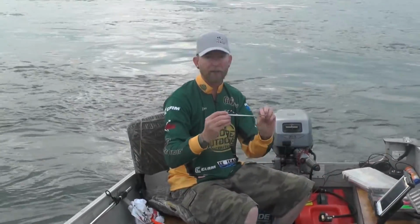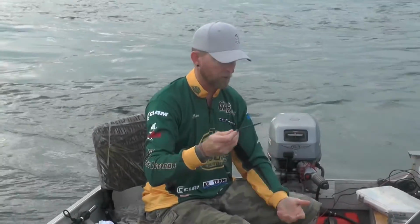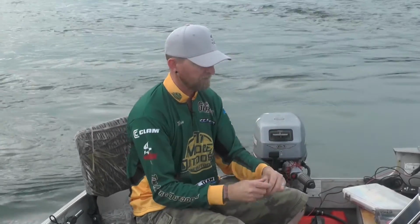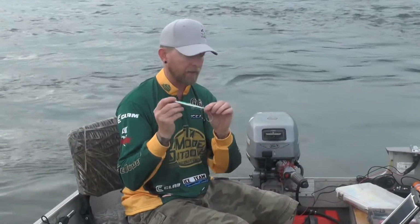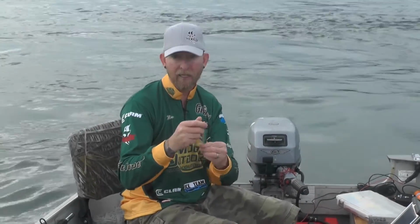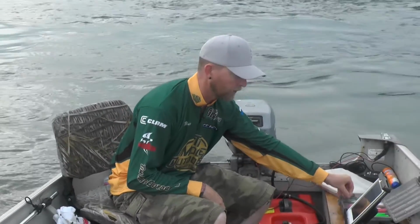This 3.5 ounce lead spoon is basically just a giant spoon for jigging. You can cast them and retrieve them, or vertical jig them. If these fish are on mackerel or sand eels, these are really good. You can get them in squid pink, when they're keyed in on squid like they are now. A pink one might work well for us.